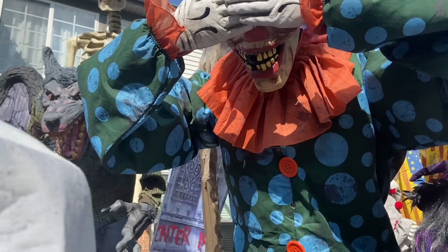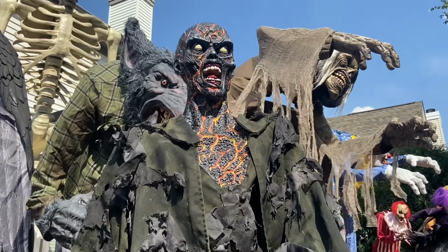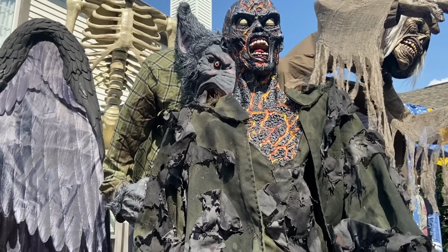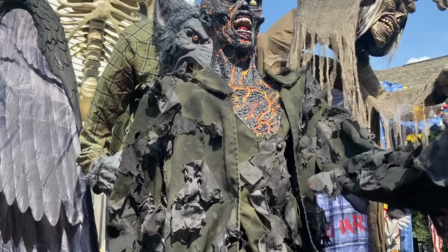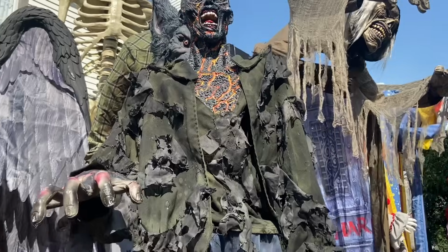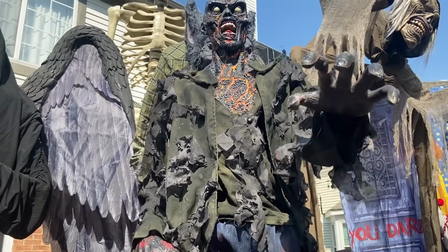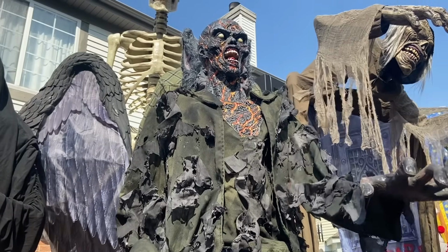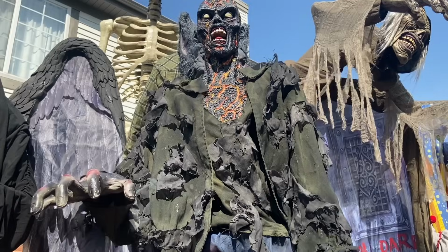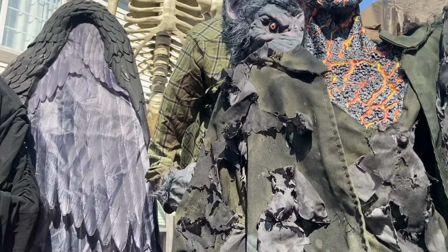It is very bright, so it might be a bit hard to see his eyes, but there he is. Okay, next up here is the Smoldering Zombie. One of my favorite zombies for sure. A ton of detail on this guy. Super cool. Here he goes. Got some nice motion too. I have had that guy since 2015 and he still works, so that is awesome.